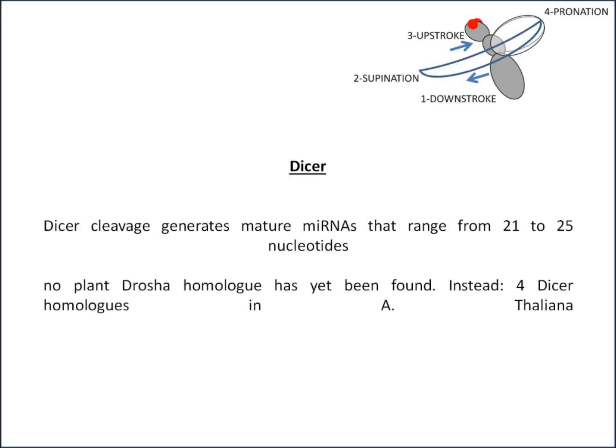The maturation of the miRNAs occurs differently, actually, in plants and animals. In plants, miRNAs are produced from long primary transcripts, so just like animals. But unlike animals, we haven't found any DROSHA homologue in plants, or at least not yet. We have, however, found 4 DICER homologues in Arabidopsis thaliana, including 2 that may or may not be located in the nucleus. So it is very possible, and some lines of evidence point to this, that maybe at least one of the DICER homologues is specialized in performing animal DROSHA's function. So you might be able to explain the diversity of plant siRNAs via the different DICER enzymes.